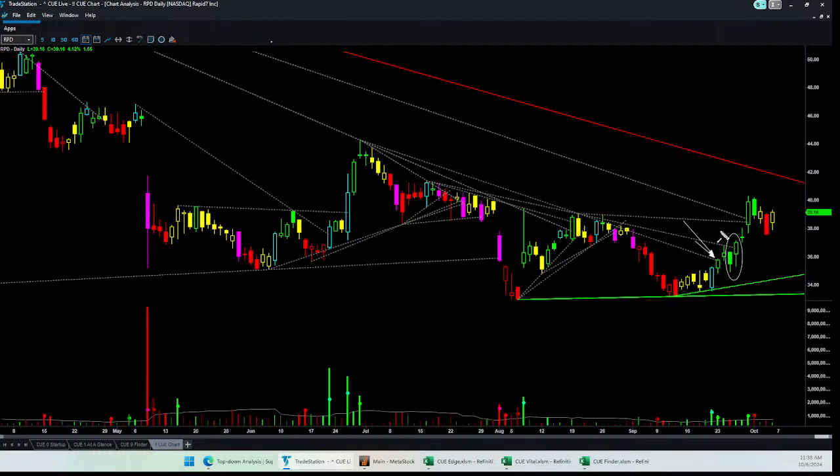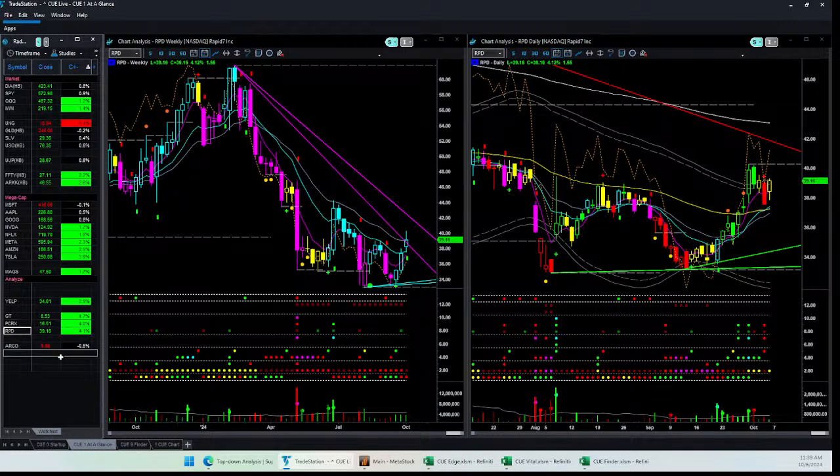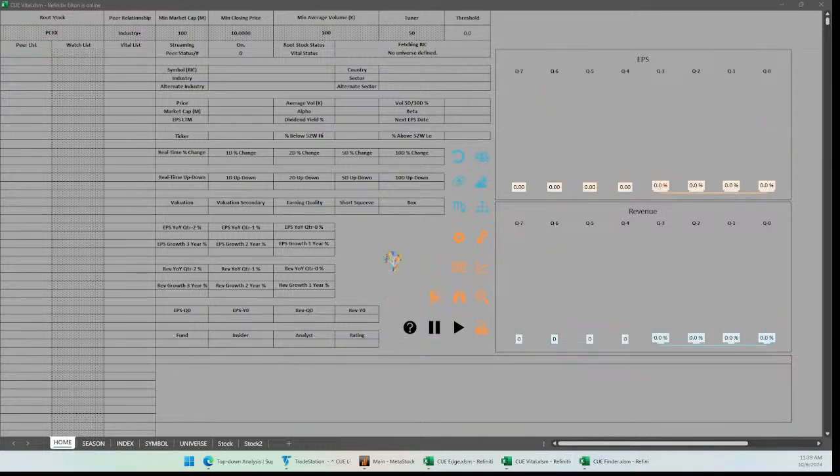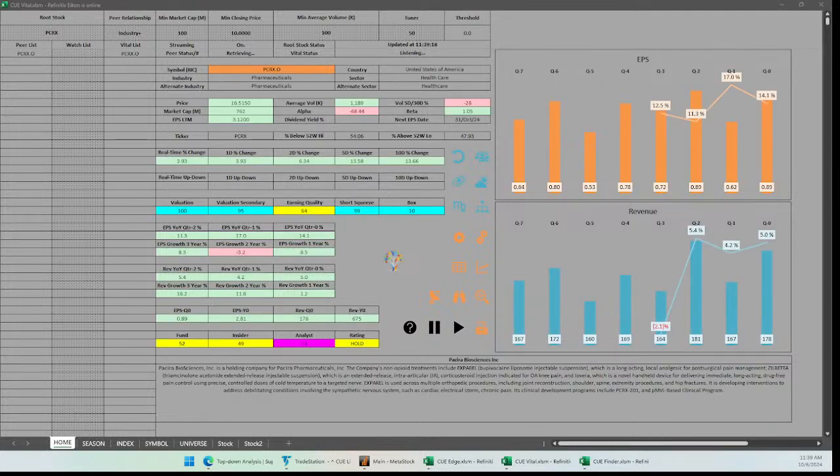I don't remember if I bought it here or here, one of those breakouts, and when price came here, it hit more than 10% profit again. I have booked partial profit in the trade. I am holding partial position just like the other stocks, PCRX. Let's check its fundamentals also, like we did for GT, PCRX. Immediately, we know it is a strong fundamental stock, undervalued stock with positive earnings growth, positive revenue growth, short squeeze potential, and very importantly, box stock.